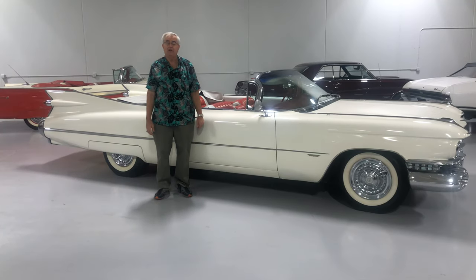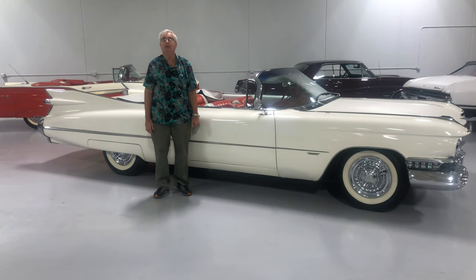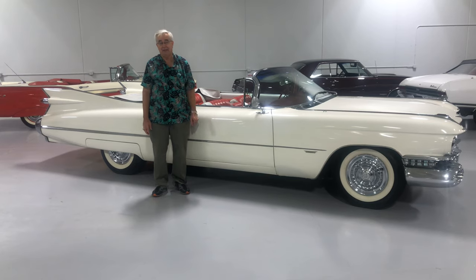Well, greetings from the sales floor of Ellingson Motorcars here in Rogers, Minnesota. Today we're going to look at one of our newest additions, probably one of the most iconic cars that were ever produced in the United States. I'll tell you more details in a minute.